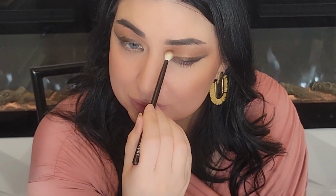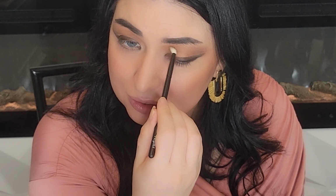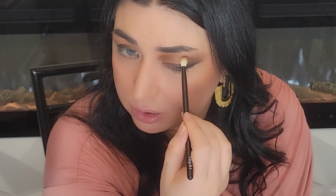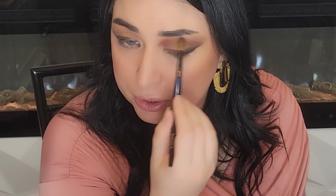Let's go in with what I think is our warmest shade in the palette. This one is sort of a brick red brown. Okay, gonna match it up on this side, but I'm not gonna take it in the middle. Then with a clean brush, I'm gonna go in between the two just to get it looking nice and smooth. Doesn't take much work at all.